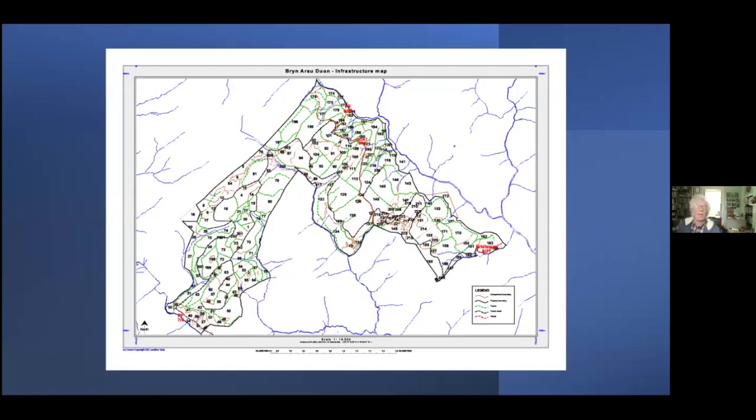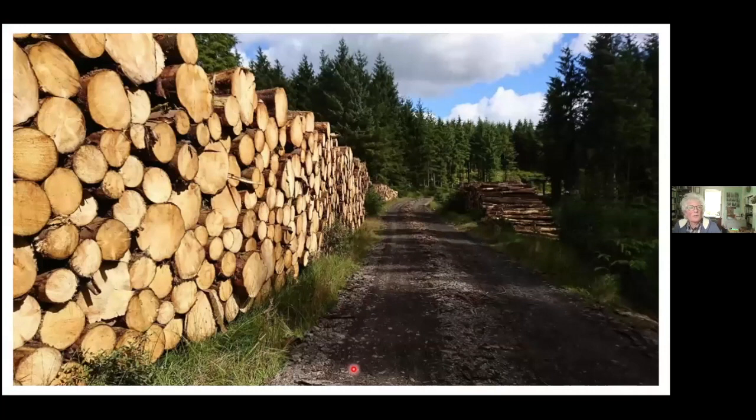This is a map of the forest, and you can see the road network is in these dark black colored lines, and all these dotted green lines are tracks, and you can see that it's quite widespread and that there are tracks all the way through this forest. This forest is 680 hectares. Typical forest road, what's it for? It's for hauling timber. And these logs here have come out of this forest.